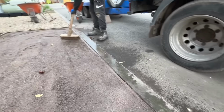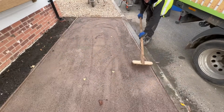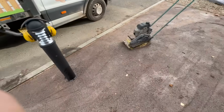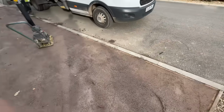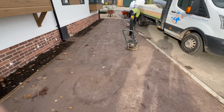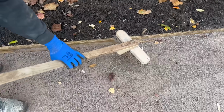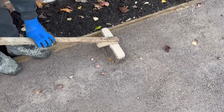So George is going to go around scratching it all up, and then we're going to get a final whack. There's a lot of preparation work in this, but we want it to look right. You know what I mean? It's got to be, because D&J Projects are doing it. So we'll scratch that up, and then we'll give it another whack. That's all Jordan's doing, he's just scratching the surface, getting that perfect level.